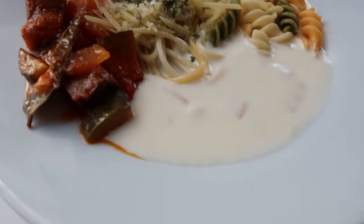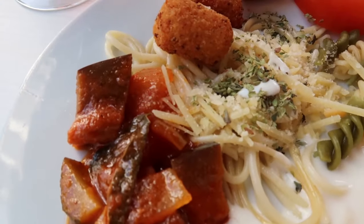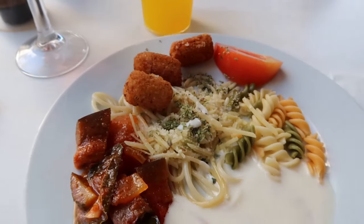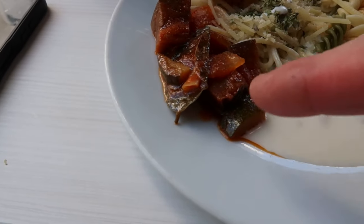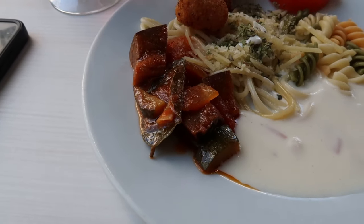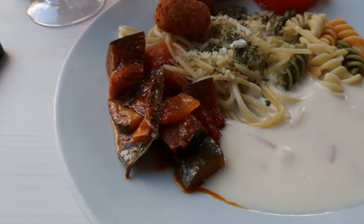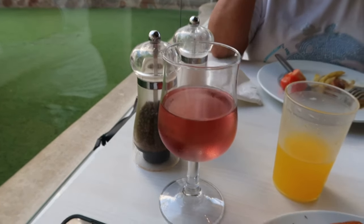So my second plate, carbonara sauce, spaghetti. These little things that I thought was fish are actually like cheesy cakes, yeah. And a bit of, I don't know what it is, like a stew. My wife says it's ratatouille. But anyway, and a nice rosé wine. What do you think of it so far? Very nice. Yeah. Where are you off to now?